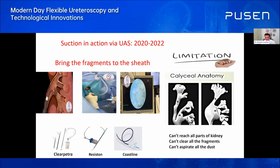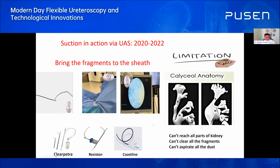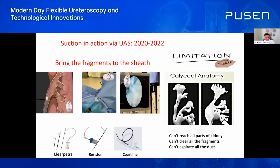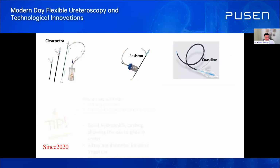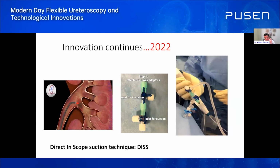But we don't have one single kidney. We have a calyceal anatomy which differs from left to right side. And the problem is we can't get to all those parts of the kidney, we can't get the fragments out, and we definitely can't aspirate all the dust, even though we are putting the access sheath inside the kidney. So we moved from keeping it in the ureter, keeping it below the PUJ, keeping it across the PUJ, and still not to much avail. That's why I think, we'll skip this part, but we decided, why not take the scope inside? Why can't we use the scope itself?